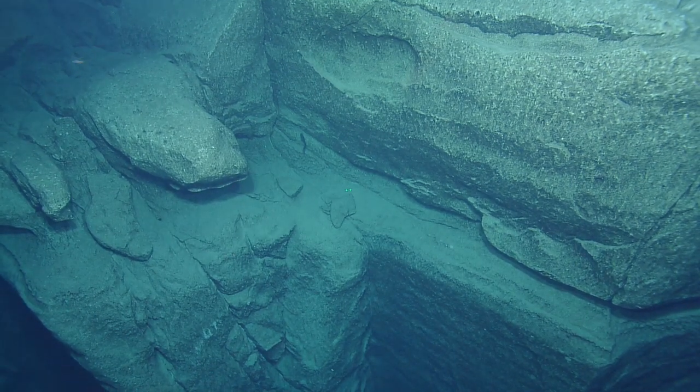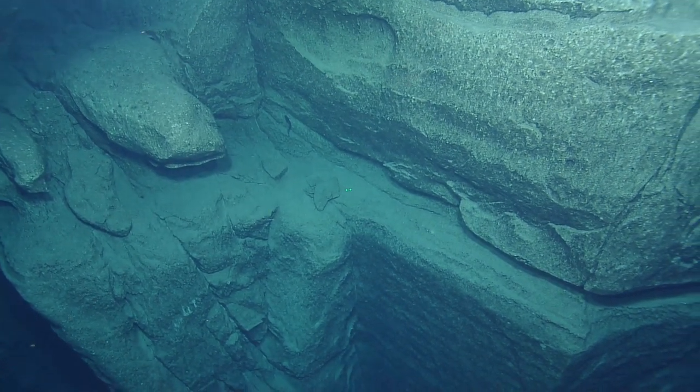Another fish in there hiding in that crevice back there.